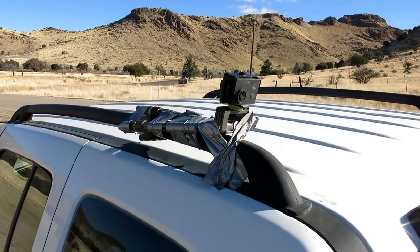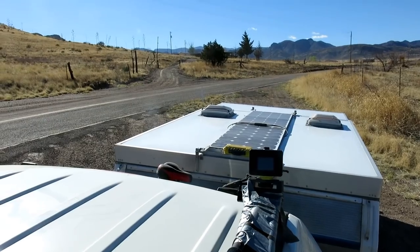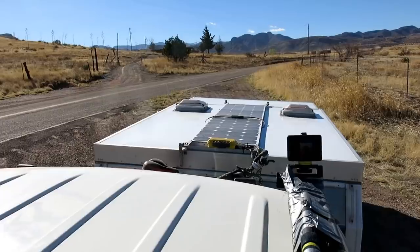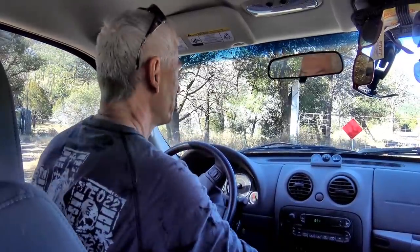In order to document these theories, I duct taped my action camera to the roof of my Jeep. This would give me a good perspective as to what the trailer endures under these conditions. Time to get the rocket to the launching pad. There. Prepare for a bumpy ride.